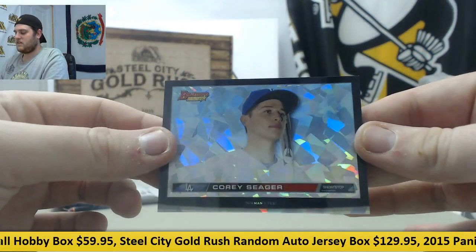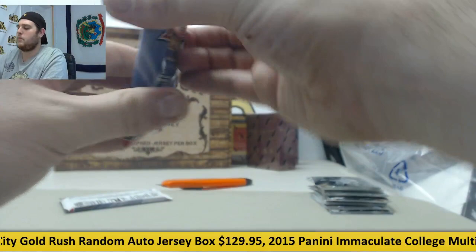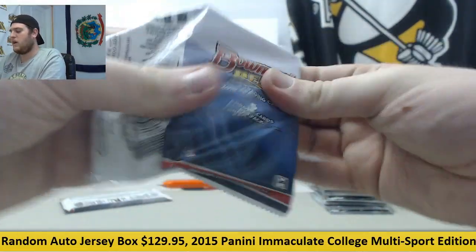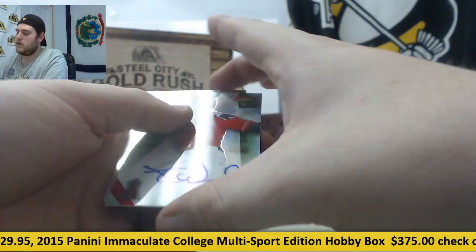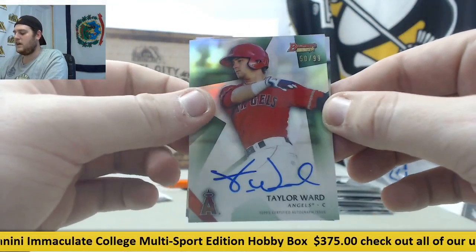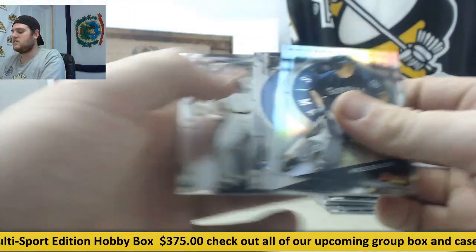Corey Seager, nice cracked ice right there for the Dodgers, Corey Seager. Two more packs to go. Stick around while we randomize this. Kevin Newman, Taylor Ward, 50/99 auto for the Angels, Taylor Ward. Kyle Seager, Addison Russell, rookie, Buster Posey.